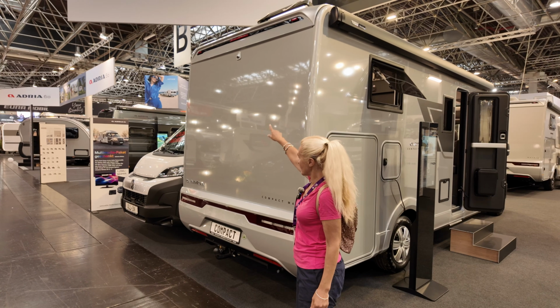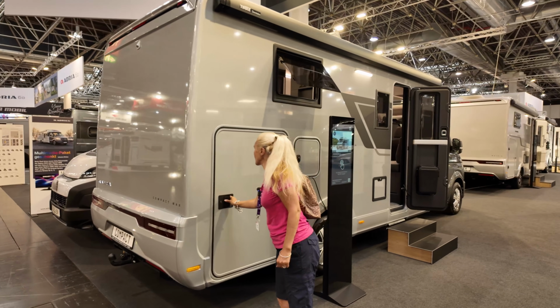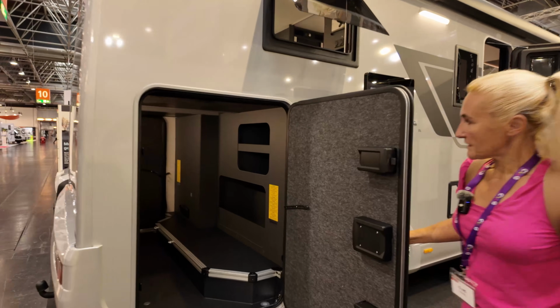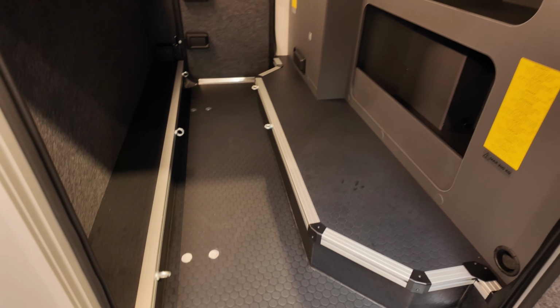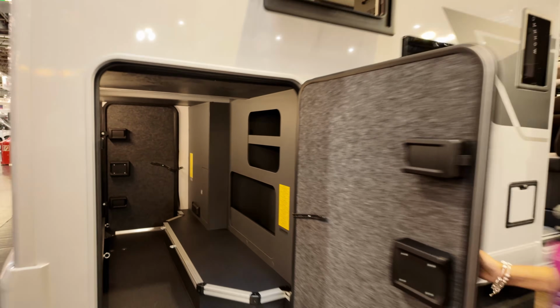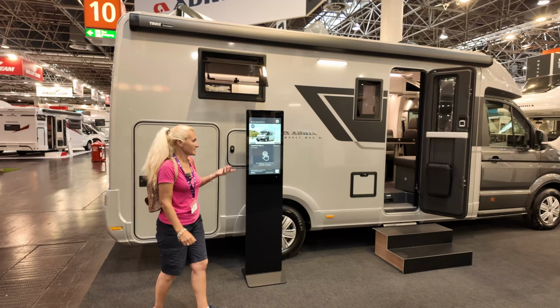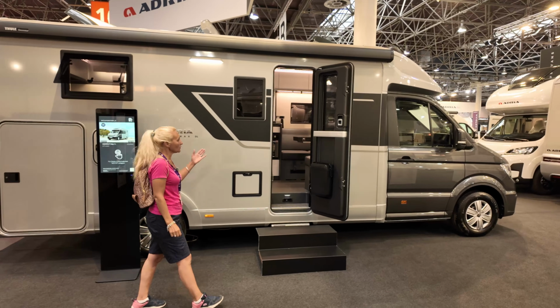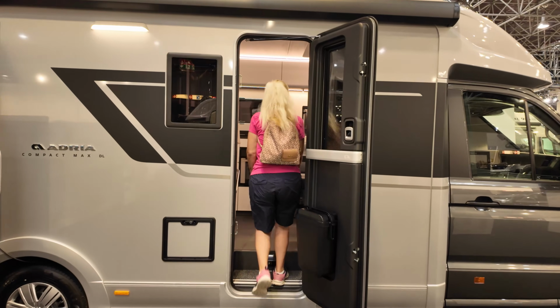You see the rear view camera, the finish on the back and the Compact Max. Have a look in the garage. Now this one's still got a good sized garage, but there is some intrusion there, so if you're wanting to put bikes in there, just consider that. You can have your motorhomes with solar, air conditioning, gas barbecue points, lithium batteries, inverters. You can have all these things with ADRIA. Let's go in. You do get the electric step.